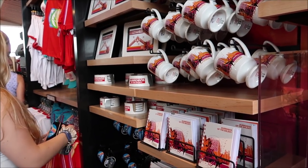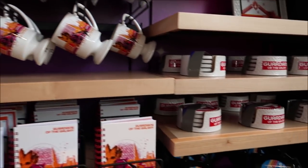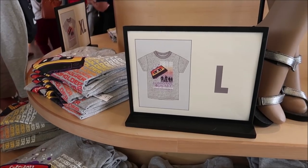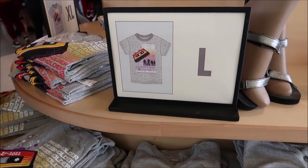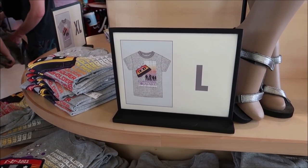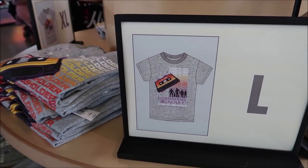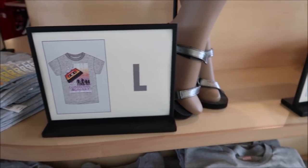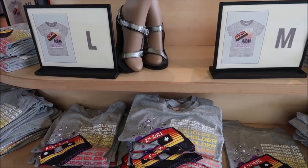They have some coffee mugs, some coasters. Look at the coasters right here. Oh, but I just keep on thinking about that light up sign. That is so cool looking. And then of course they have the Guardians of the Galaxy Cosmic Rewind annual pass holder opening day shirt. So it has the tape for 5/27/2022, which is today. That one's a cool one. This is just for annual pass holders. They also have another dated one that's available for everybody.